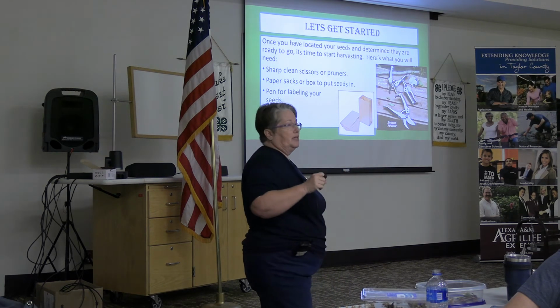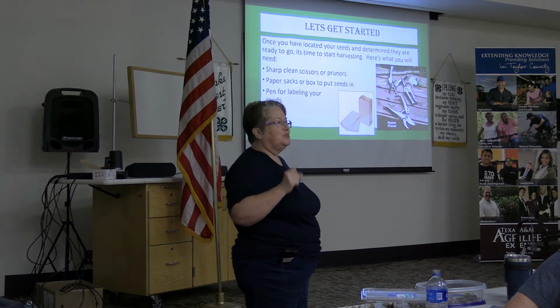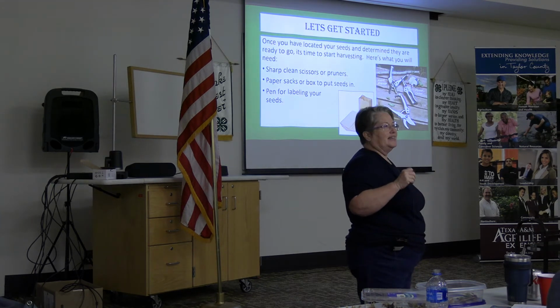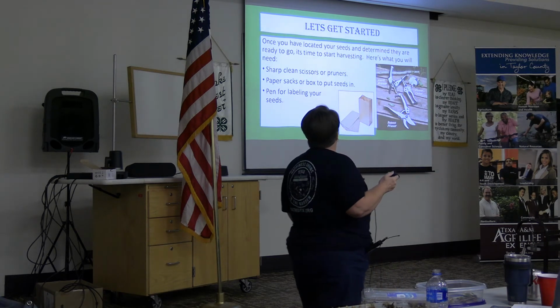You need a pen for labeling your seeds. Trust me, you want to label your seeds or you're going to end up with a mystery bag. And you're going to go, I know what that is, and then you can't remember.